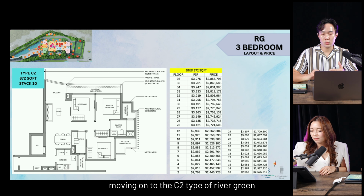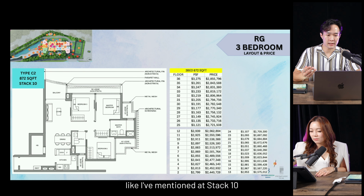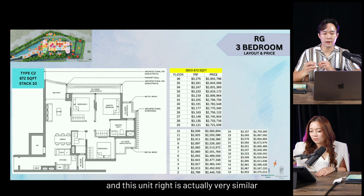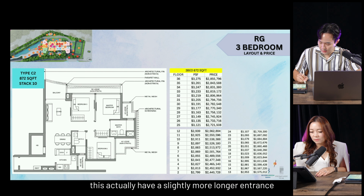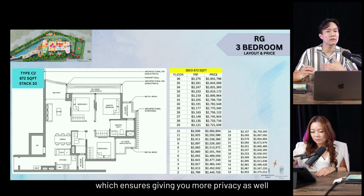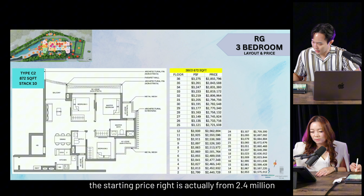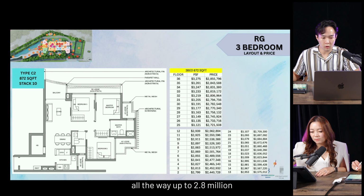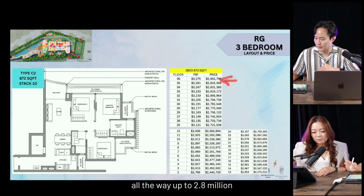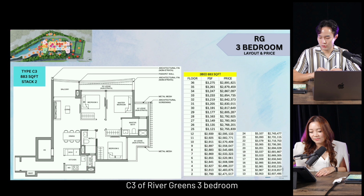Moving on to the C2 type of River Green, this is actually 872 square feet like I mentioned at stack 10. And this unit is actually very similar, but one thing to take note, these actually have a slightly longer entrance which ensures giving you more privacy as well. As this unit is slightly bigger, the starting price is actually from 2.4 million all the way up to 2.8 million.